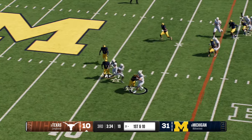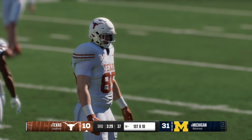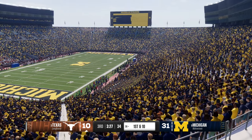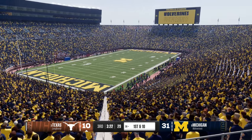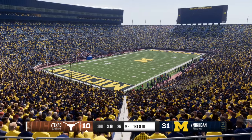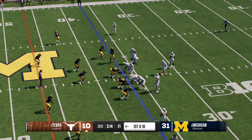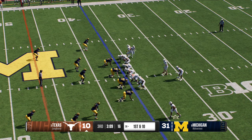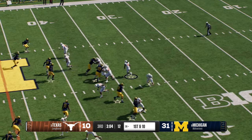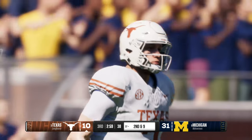Caught over the middle. It's Helm. Stop at the 36. That's good enough to move the sticks. Different pre-snap look from the linebackers now. The Longhorns will hustle to the line to run the hurry-up offense. From the shotgun now, here's a handoff inside, and just a short gain this time, they're able to get it down.